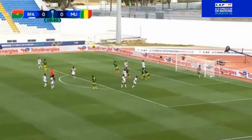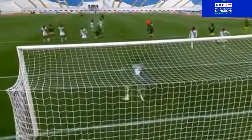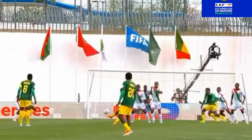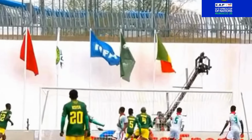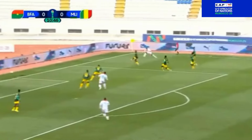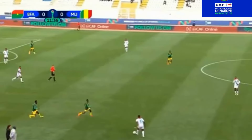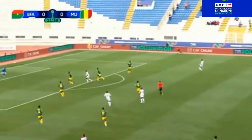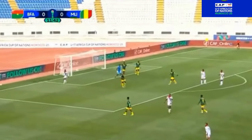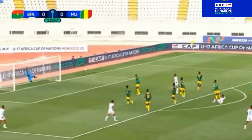Dembélé tries his luck from range, straight from the free kick. Tapsoba in the middle knocks it on instead to Bagiogo. That was a tricky kept in. It was cornered there, Barra, but in the job, and I wondered for a second. Ikite, Fofana, and it's Alassane Bagiogo.